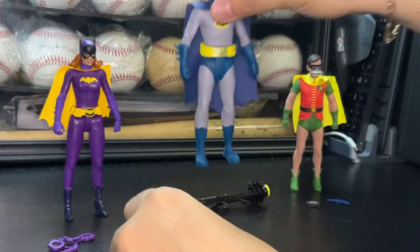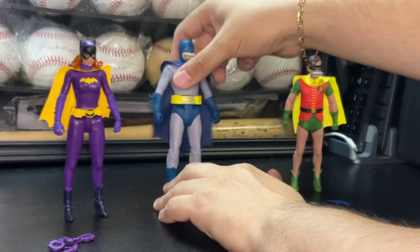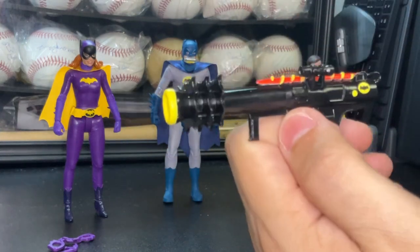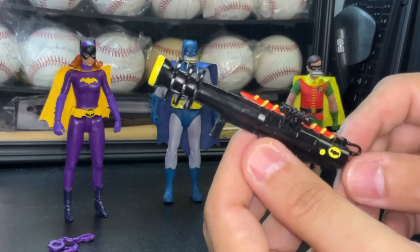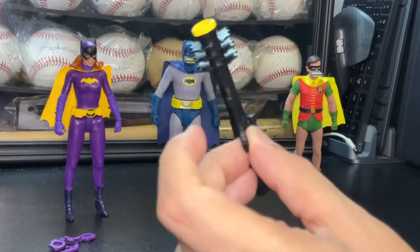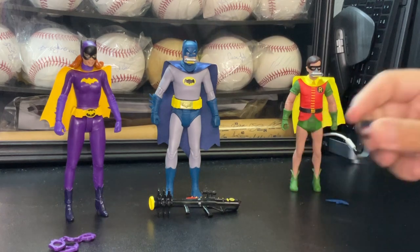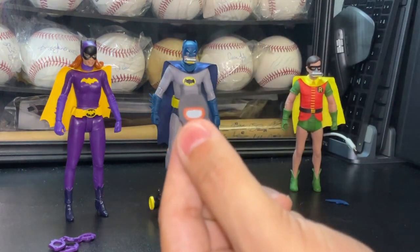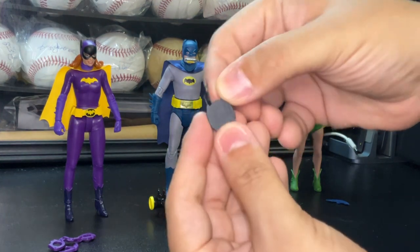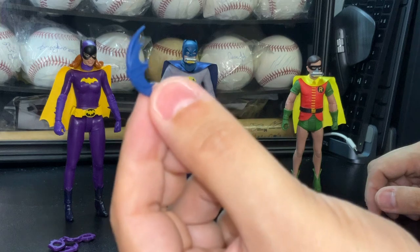Now let's check out Robin. Well, before we check out Robin, I forgot to mention, Batman comes with this bat gun, which is pretty awesome, just like in the TV series. Pretty cool. Now let's check out Robin and his accessories. He comes with the radio, of course. There you go, here's the back piece of the radio. And he also comes with a Batman boomerang.